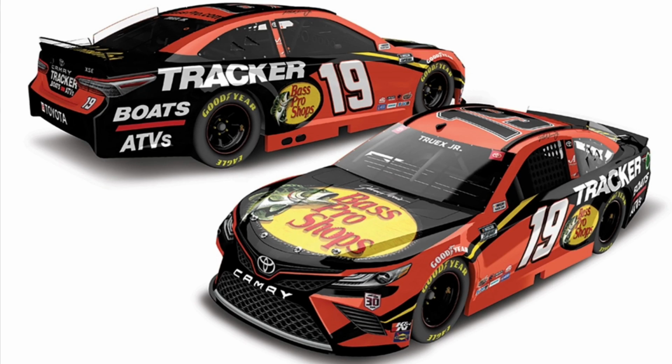Martin Truex Jr.'s 2019 Bass Pro Shops Toyota Camry. Love this paint scheme. I love the Bass Pro Shops cars. His primary paint scheme. Really cool looking hot rod. You don't want to miss out.